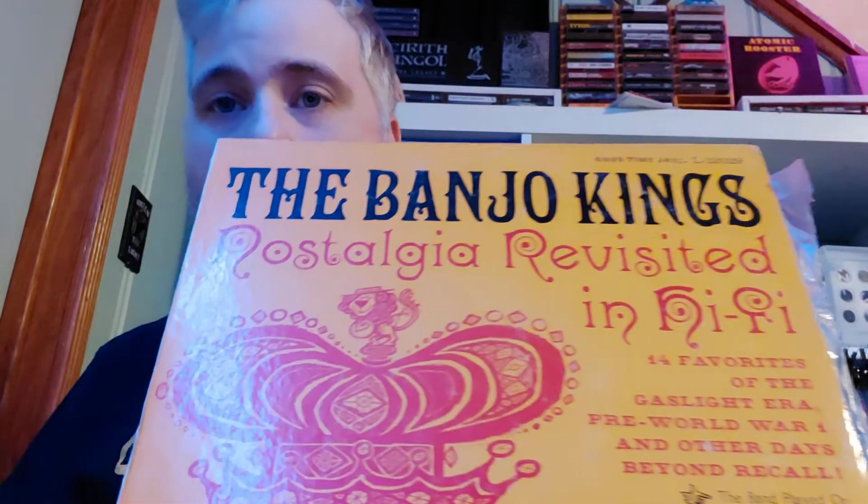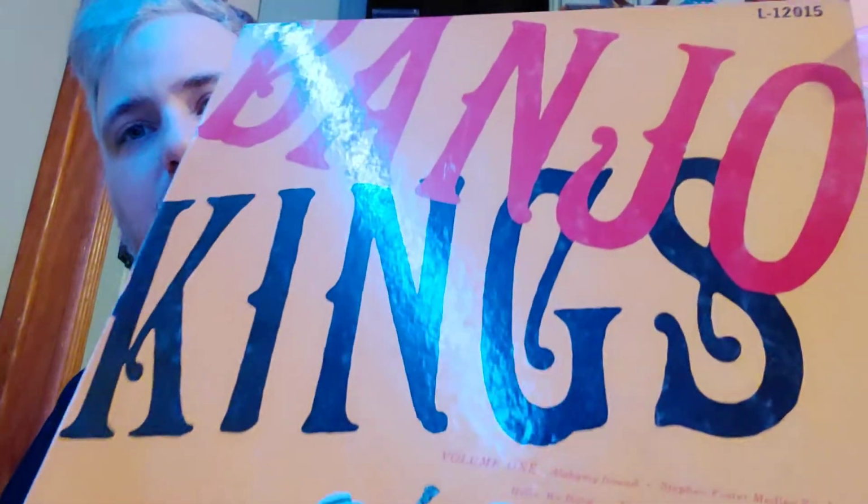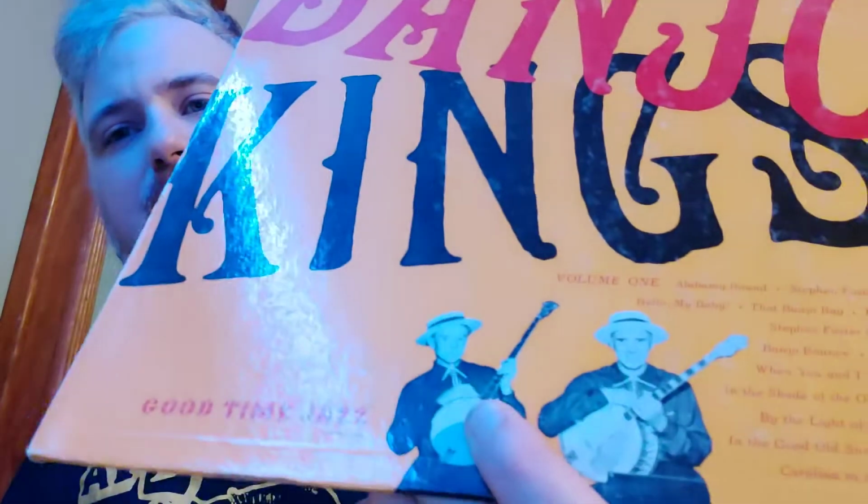Got a couple banjo records. Banjo Kings. What's this? Nostalgia Revisited in Hi-Fi. I don't know. This was a freebie. Figured why not. These are some mystery records. I don't know what these sound like. I just bought them because they're banjo records, and I like the banjo. It's fun to put this stuff on once in a while.